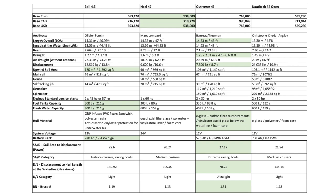The displacement to hull length, again, the very best on the Outremer 45, 70.22. So this is a relation of heaviness, if you will. And it is miles ahead of anybody else. The next closest would be the Neil 47 at 105. And then the other two, Bali 4.6 and Nautitech, are sitting at 139 and 135, respectively. The Bruce number is 1.31, again, the best of the bunch by a long shot.